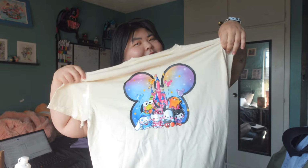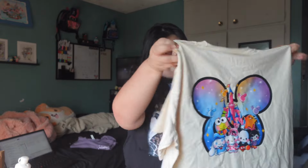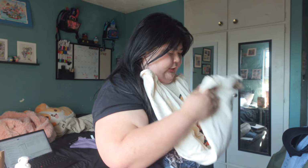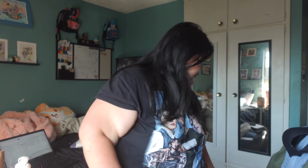But yeah, so I got this in an extra large. Comfort Colors, so it's gonna shrink. That's okay. But yeah, it's so cute. Maybe wear this to the park one day. Who knows? Again, that's very bold, very risky of me to do, because it's white, or like a cream, but still, I feel like I'd get it dirty, knowing me. And then lastly, this is the last thing I got. So again, I didn't really buy much.